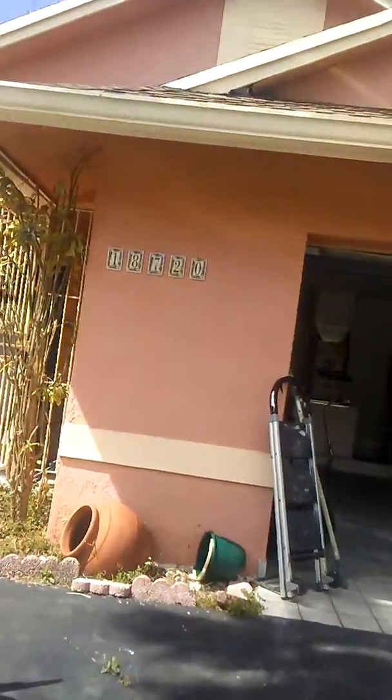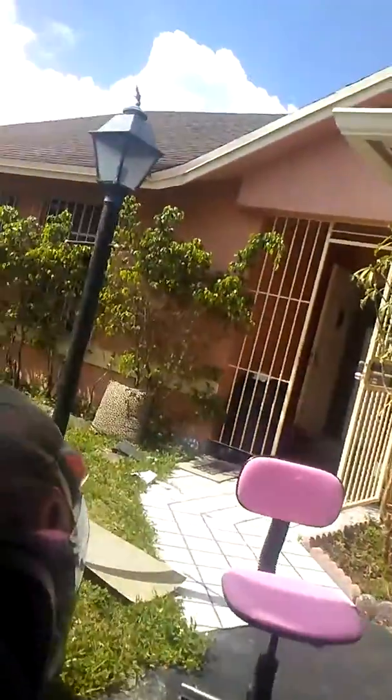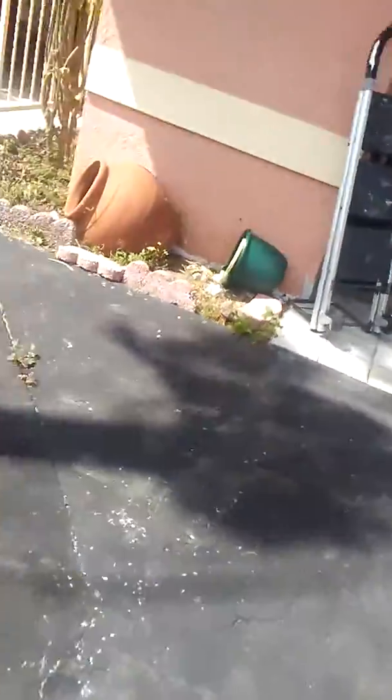Guys, we have a new house, and this isn't its original paint job. We just painted it a better color, and it's much better. So let's start from the garage tour. This garage is going to look different when we actually move in.